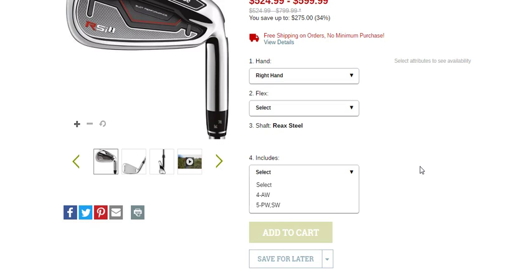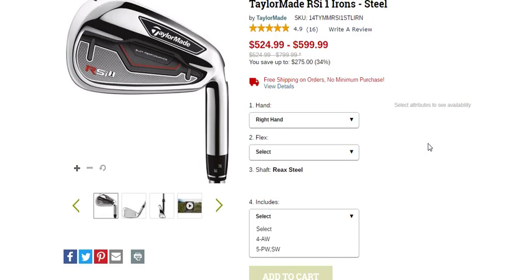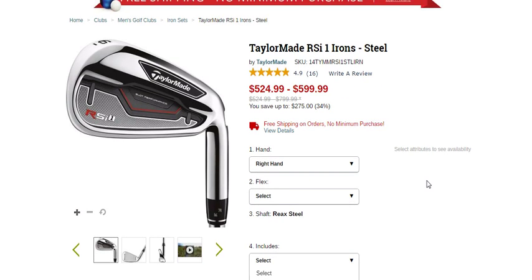So any iron set that starts with the 4 or 5 is good. If it has a 3, even better. You just have more clubs. But you can also sell them individually. I sold one of a TaylorMade brand. It was an R7. I sold that one for, I believe, $45 with free shipping. After shipping it, I ended up making like $30 or so on that iron, which cost me $3. So you can definitely make money on just an iron by itself.